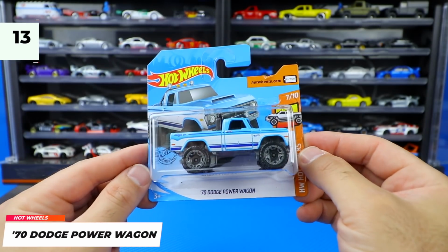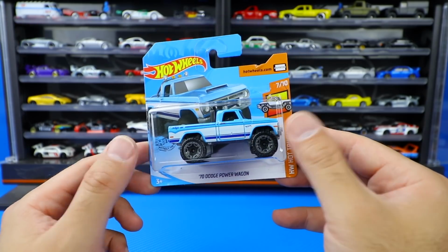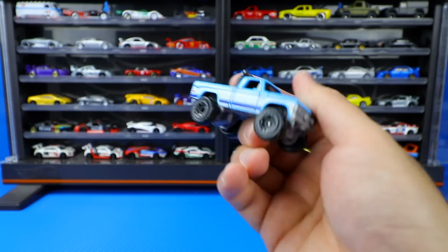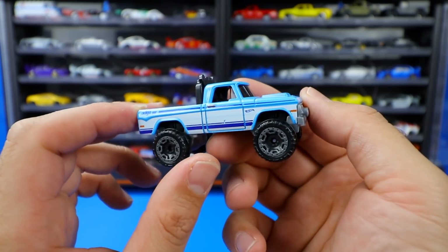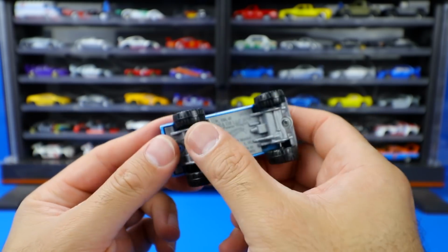Next is the 1970 Dodge Power Wagon from Hot Wheels Hot Trucks, and if you guys watch my favorite castings of all time, I did put this one in there, and you know what, I still keep it in there. I think it's one of the coolest looking truck castings that they've ever made. It did come out as more of a premium car. It came in a special, I think it was a Mopar set of some sort that came out last year with black and yellow trim on it, and it had a metal base, so it was really heavy.